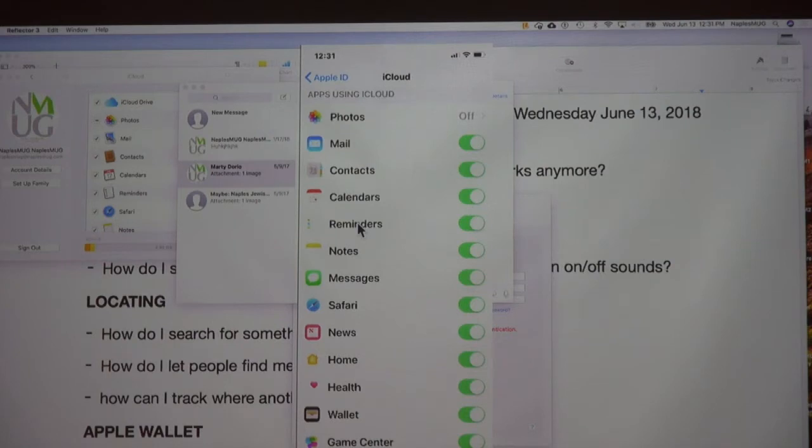I found it off here as well, so it must have just come in. Yeah. Because my messages on both my iPad and my iPhone were off. That's what I found. If you turn them on, then it syncs from device to device. It goes through iCloud. So I just did that. I turned messages on in iCloud on my iPhone.